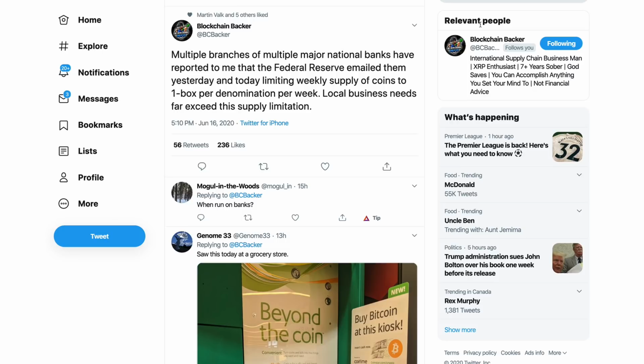Multiple branches of multiple major national banks have reported to me that the Federal Reserve emailed them yesterday and today limiting weekly supplies of coins to 1 box per denomination per week. Then he says local business needs far exceed this supply limitation. Why would the Federal Reserve be limiting monetary supply to banks at 1 box of coins in this case per week? Are they limiting other types of maybe bill denominations as well? He doesn't mention that here, but it's an interesting question to ask.